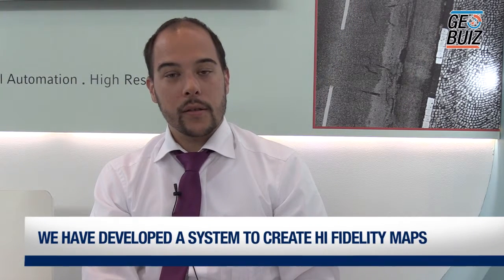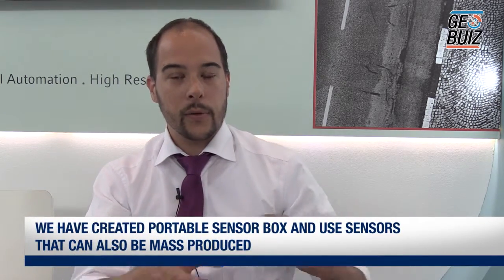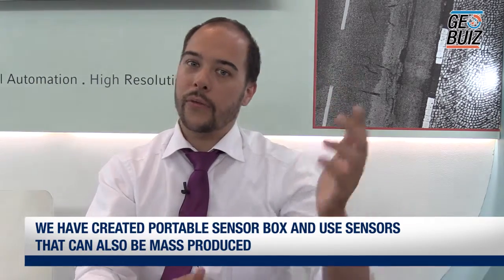We at Atlatec also developed a system which can be used to create high-fidelity maps. We created a sensor box which is really small and handy and weighs only a few kilos, and it contains mostly cameras, so it's based on stereo vision and computer vision in general. That box can be used to create 3D maps of the area that has been surveyed. These 3D maps are computed completely automatically, and they are very dense, which allows us to generate top-view rendered images of the road surface from these very dense 3D maps.